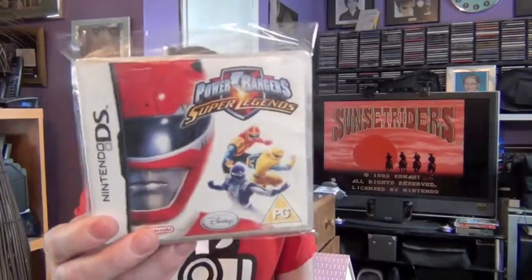First of all, it was a DS game, a Power Rangers game, Super Legends. I picked that up for about £2 from Cash Converters, all boxed and complete. I tend to pick up more Power Rangers games if they're cheap enough when I see them.